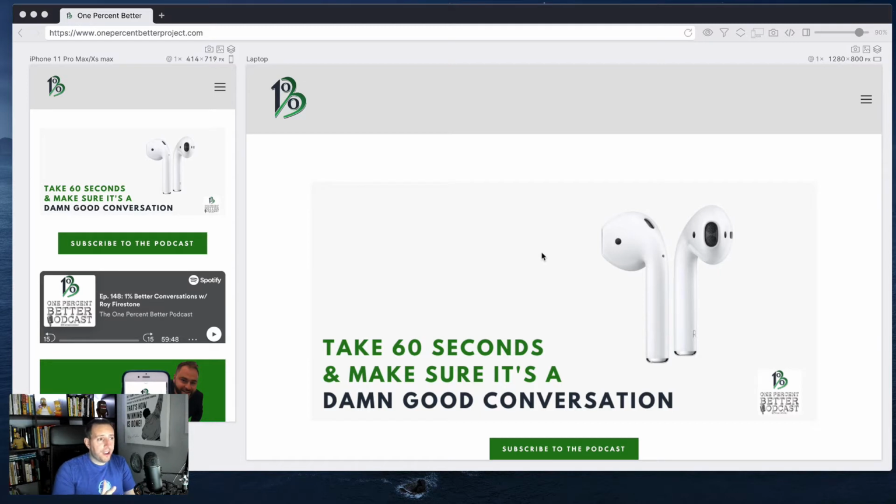So looking at this page, I have it pulled up on a mobile device on the left, and on the right is the desktop version. The first thing that stands out is the giant photo of AirPods. I'm not sure if that's on brand or that's what you want to be the first thing people notice, because if I didn't know this was a podcast, I would think this has something to do with a product related to AirPods, some type of accessory that you're selling. So I would maybe swap that out.